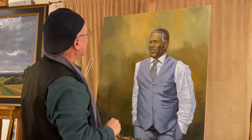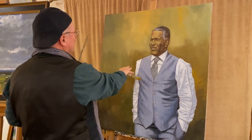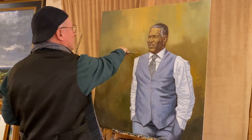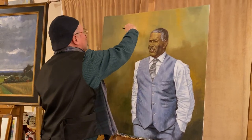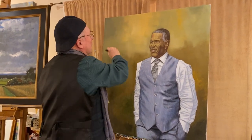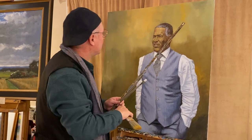And so it's all kind of warm tones in the background, and I have this progression of value going from dark to kind of middle, then there's an in-between value here, and then up to this slighter value. So it's a warm, low chroma value.